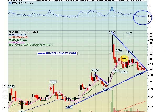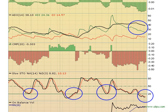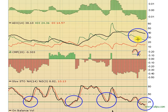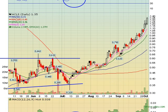ZHNE continues to just tread water here. It's holding its 50-day moving average at 48 cents. RSI has flatlined, volume has died off, and stochastics are at oversold levels. ADX remains strong, and given what its peers have done recently, this one just continues to look like an absolute gem, in my opinion. Let's check out ACLS, one of its other peers.